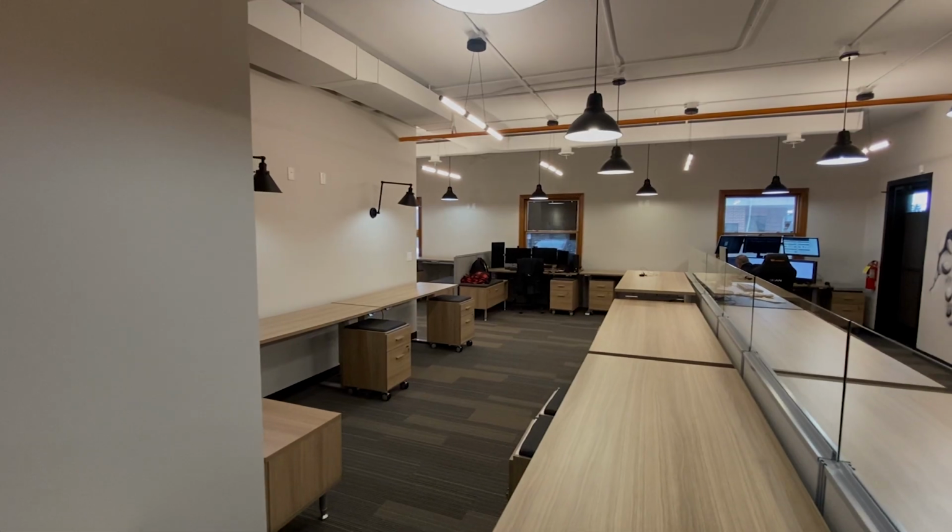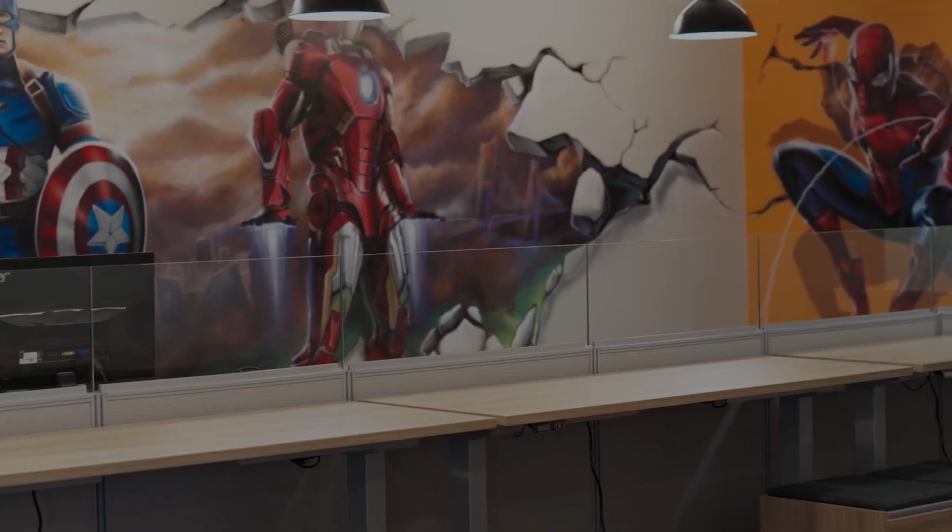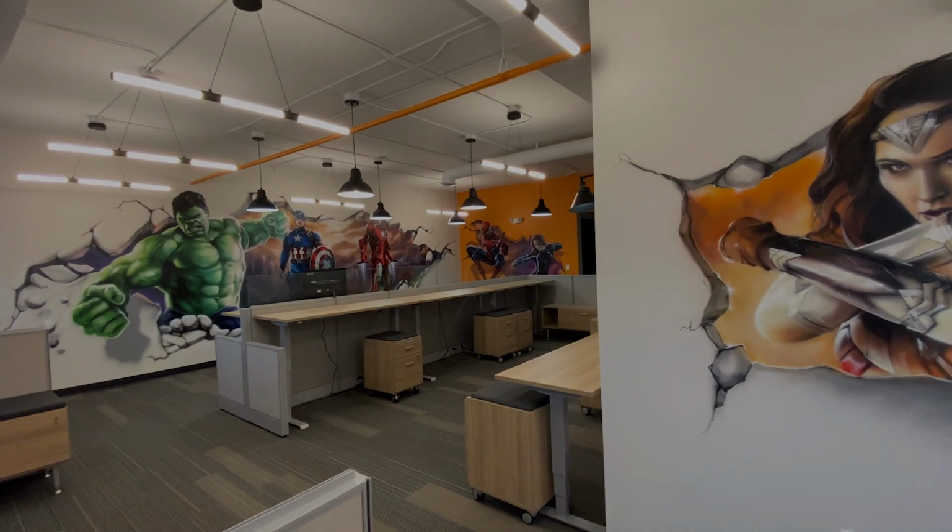So we're still in the process of setting up the service desk area, but this is where our service desk team is going to sit. This is where all the action happens. We're also going to be incorporating a hybrid model where the service desk can work from home and come back and work at a hotel station here in the service desk area. All right, come with me and we'll check out some of the other offices back here.